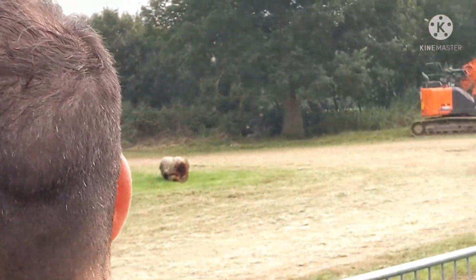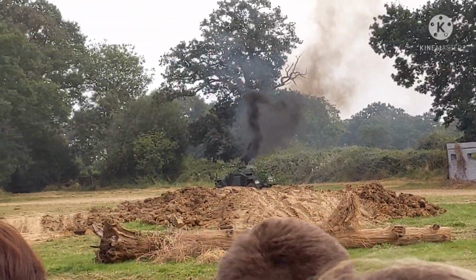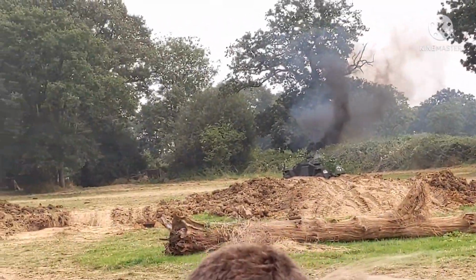So the recon at this spot's been taken out, and that's with the 222 armoured car. Now the heavy armour comes in, which is the half track with the artillery piece.